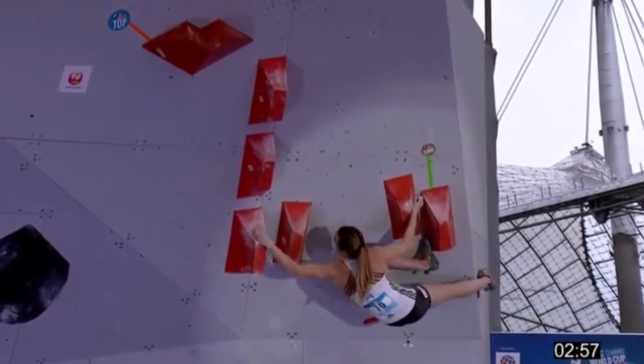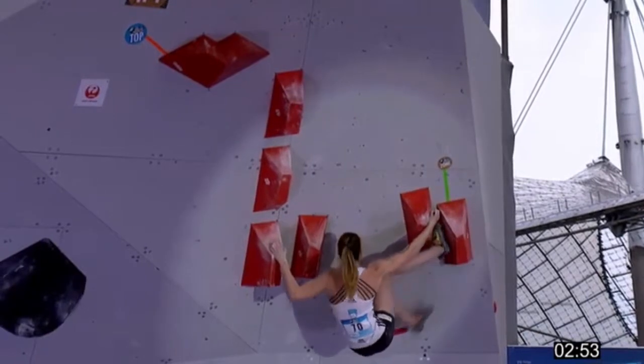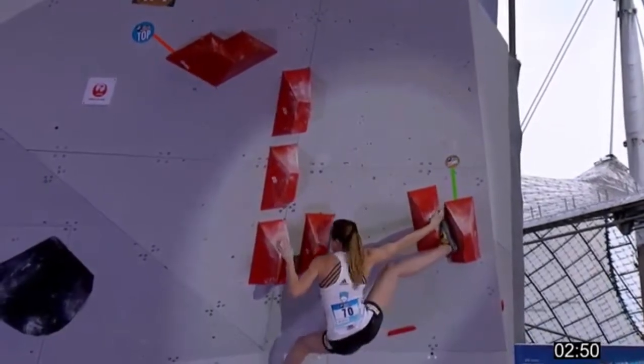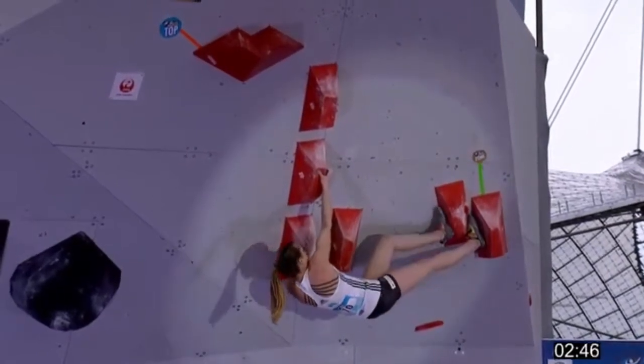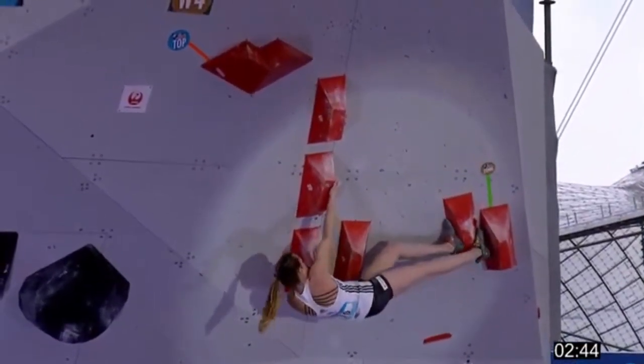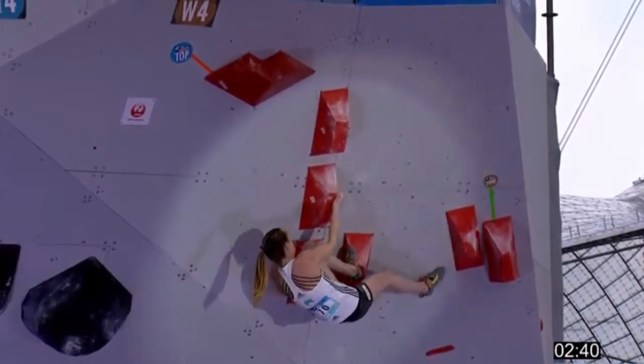So she's already secured the zone. That's 2 zones for her. Doesn't actually move her up the standings. Such a physical boulder to finish, so many different methods. Luckily there's a couple of decent in-cut edges on the side of these volumes. It's just a big body fight to the top of the wall.